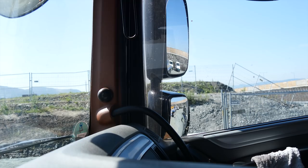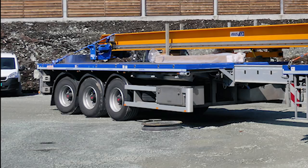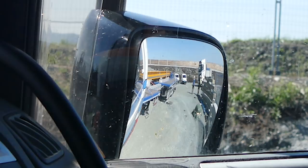Well, that's a problem. The wheel is still pointing out because it's not finished here. But I fix it with the manual steering.